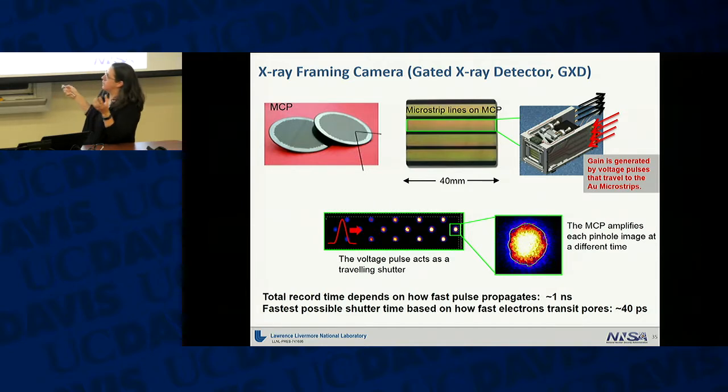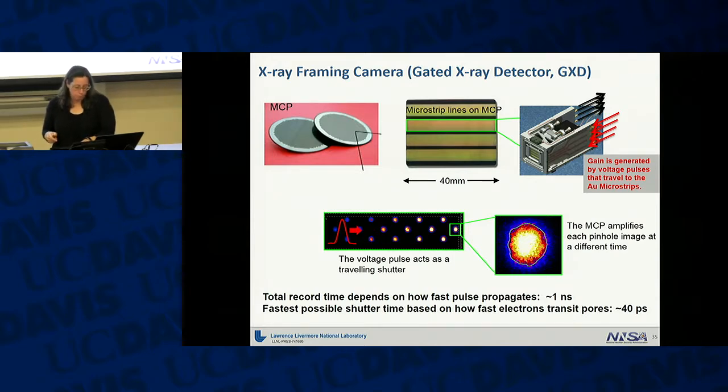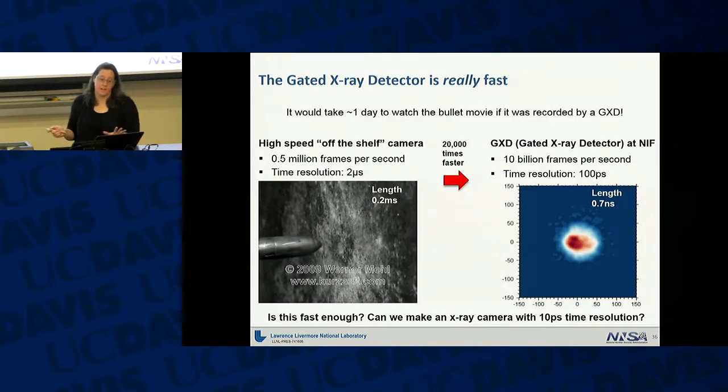So each pinhole makes an image that turns out to be at a different time. The time that we record depends on how fast the pulse propagates. So in our 34 millimeter camera, we can get about 1 nanosecond of recording time. But each shutter speed, each image collects for as long as it takes the electrons to fly down the pores of the microchannel plate. That's about 100 picoseconds, or 40 picoseconds if you make the microchannel plate really, really thin. Still, it's an incredibly fast camera.